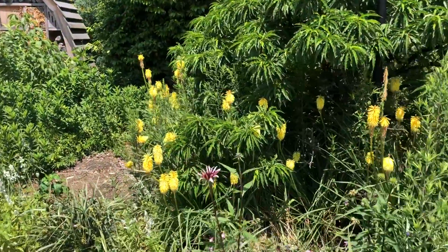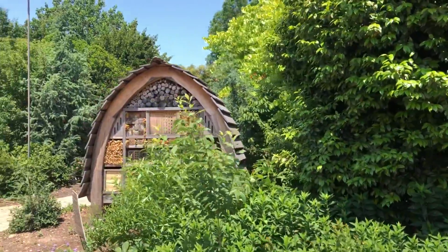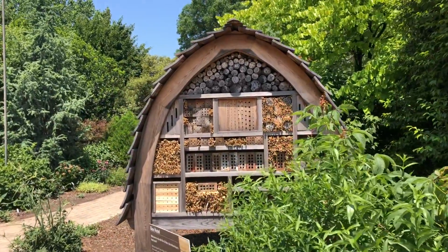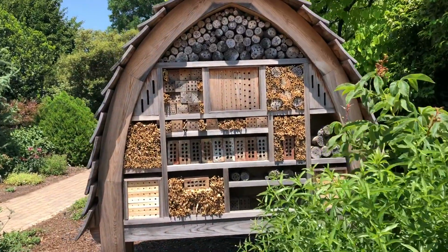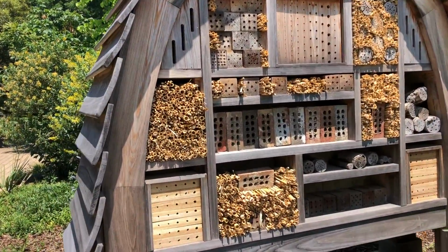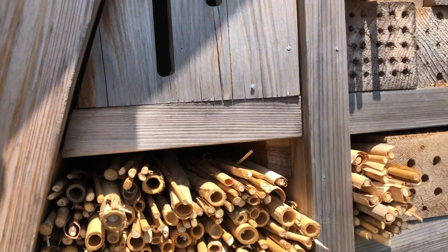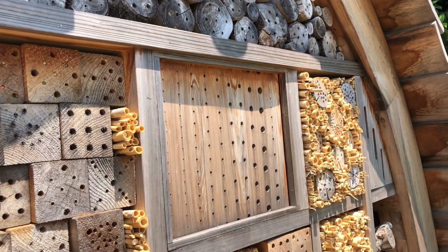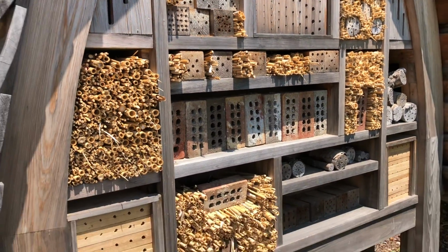And the Hedychium is blooming, which is one of my favorites. And I love their bee hotel. I really need to make one of these. I love the scale of this. It's so grand. And they do replace the stuff in it every couple of years. They put in some fresh bamboo stalks and refresh it so that it's healthy. But there's lots of bees coming in and out. This is especially important for solitary bees.